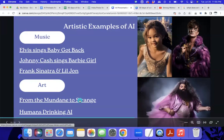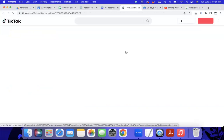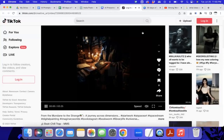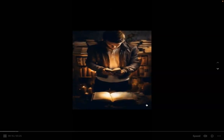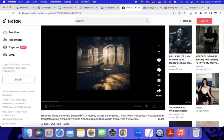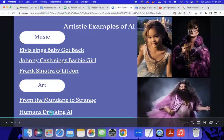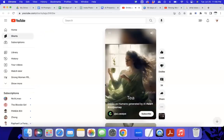So this first one is actually one that my son made, and I can share the name of the software that he used in the comments, but go through to show you this. This one, and then here is another one that I found. Just humans drinking different things.